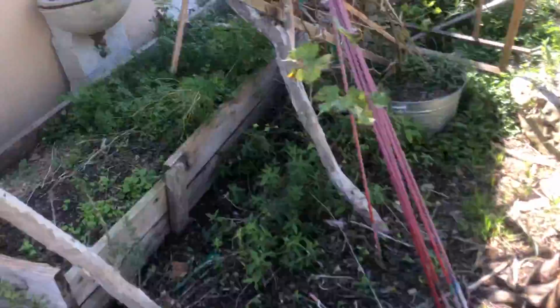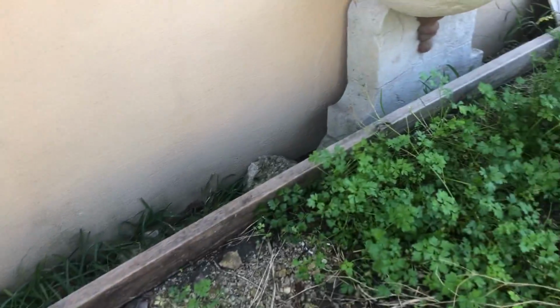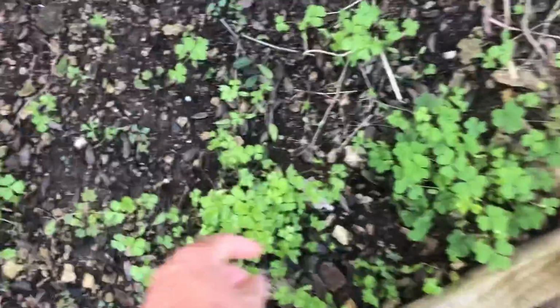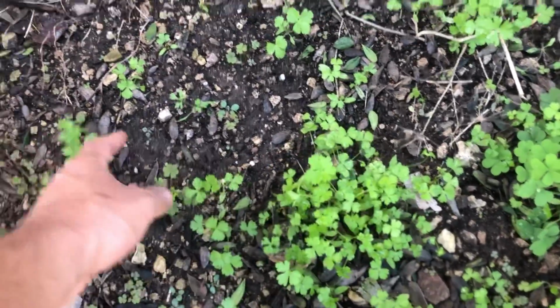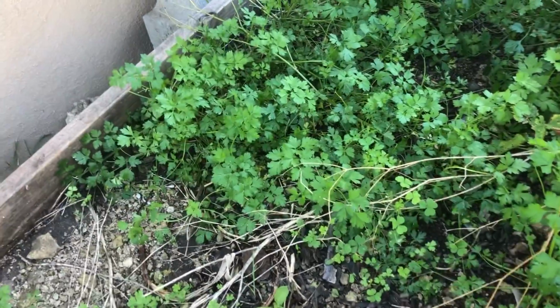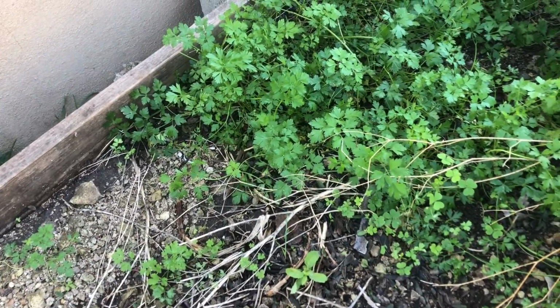On this area here, I have parsley. This is all parsley because this area is very shady. And if you want to grow something in a very shady spot, you really can't fail with parsley. And these are parsleys that have popped up from seed that came naturally from the parsley over here. So there was a parsley plant or a couple of parsley plants that went to seed. I allowed them to go to seed and they died naturally. You can see the remnant of that here.